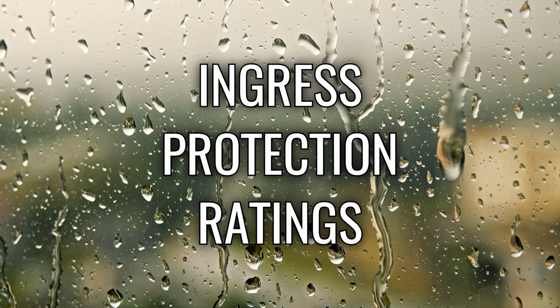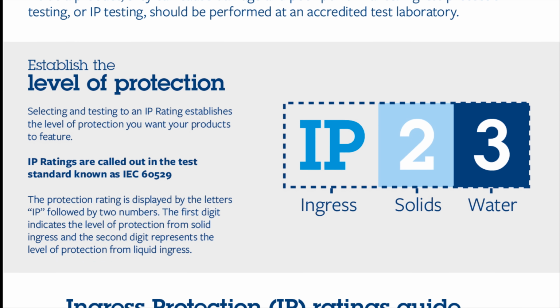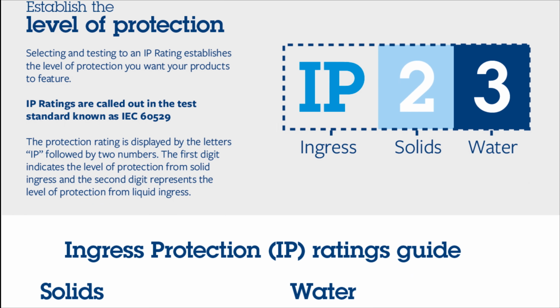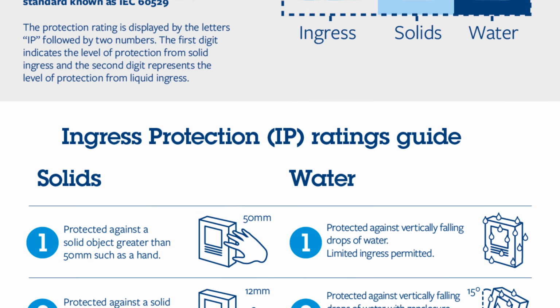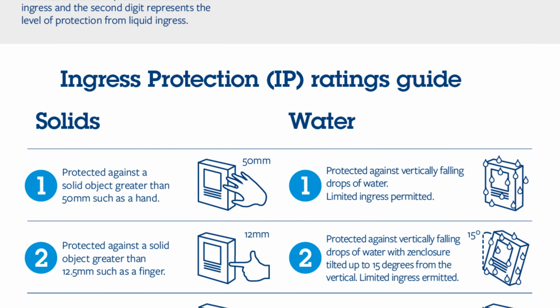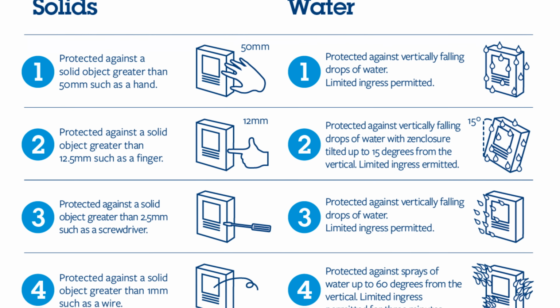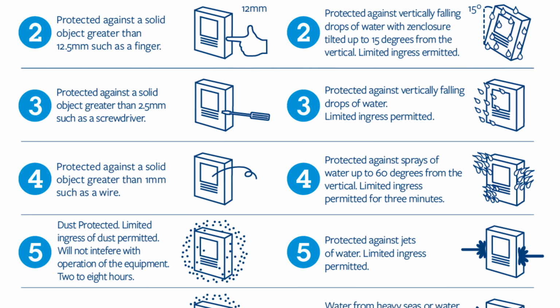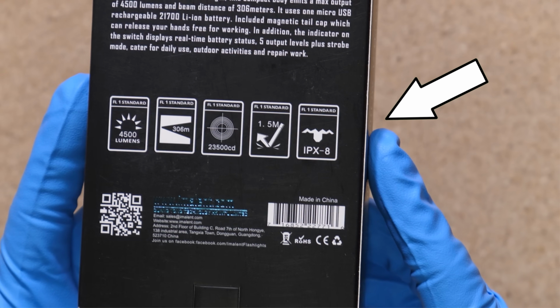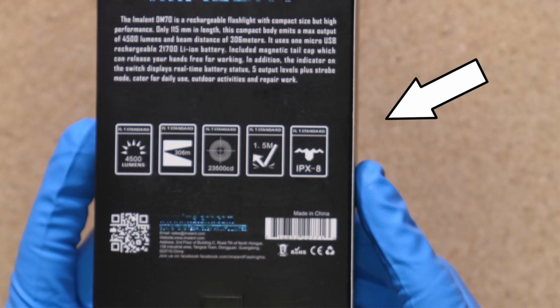Ingress protection. Most gear has an ingress protection rating. This rating will indicate how waterproof or dustproof an item is. The first digit in the IP code refers to solid particle protection. The second refers to liquid ingress protection. Unlike military standard, there are agencies which conduct testing and provide this sort of certification to products. This means that if you see an IP rating on a brand name product, you can be confident in the reliability of the tests that were done.